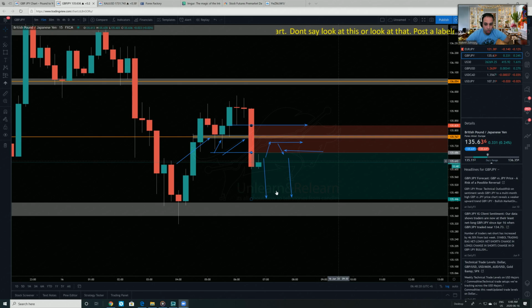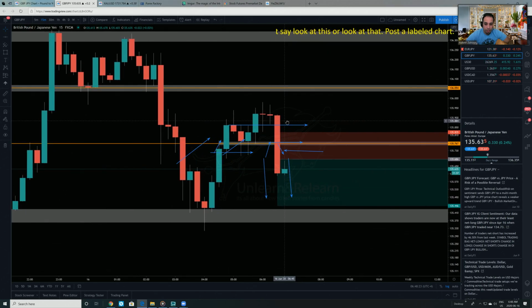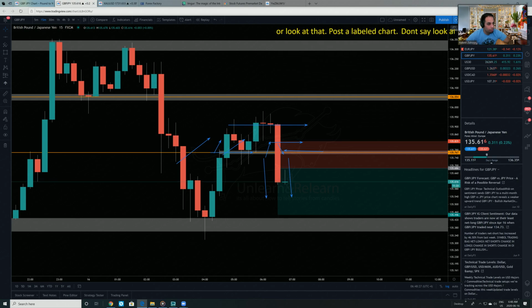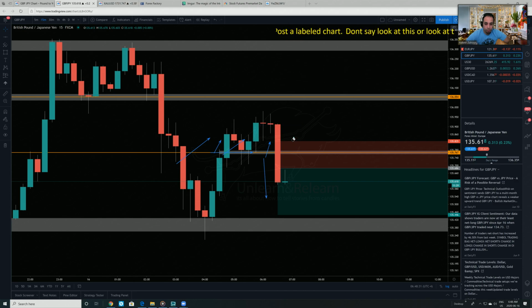How did you work your stop? My stop is placed in the middle of the range because I'm betting on the fact that if it broke below support, then it shouldn't come back up in the range. So that's what I'm betting on.